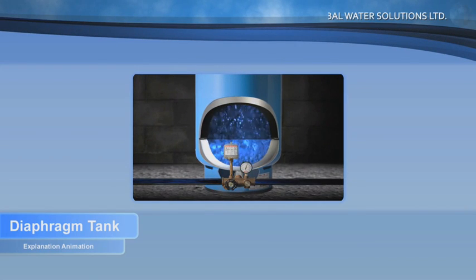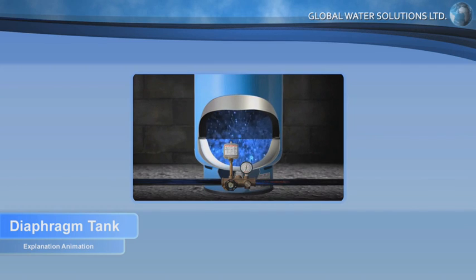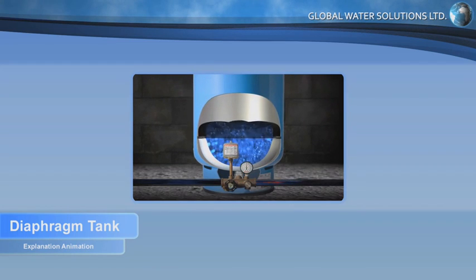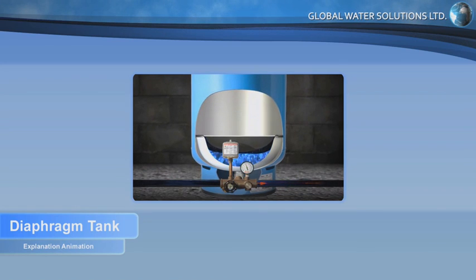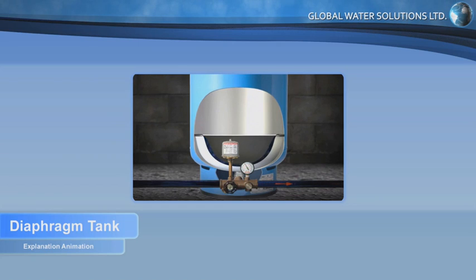Here is a GWS tank going through its normal operational cycle. The pre-charge forces the butyl diaphragm to deliver the stored water to the property until the cutting pressure is reached, when the pump will come on, refilling the tank and also delivering water to the property.